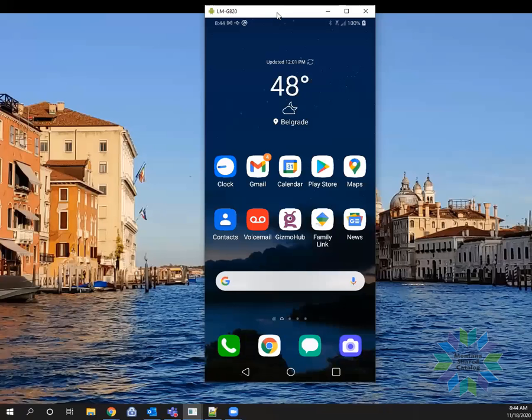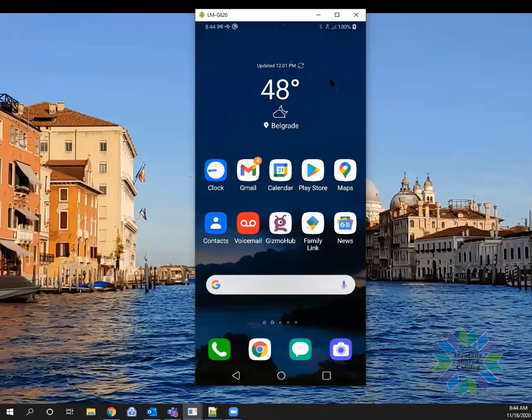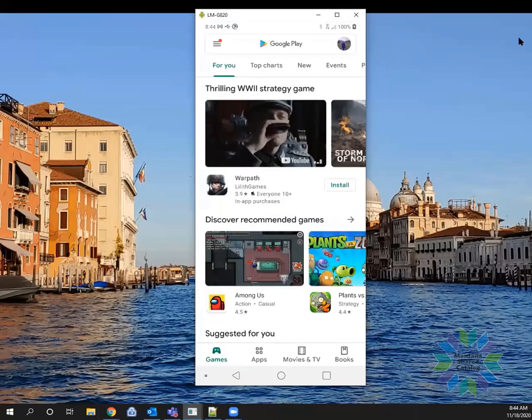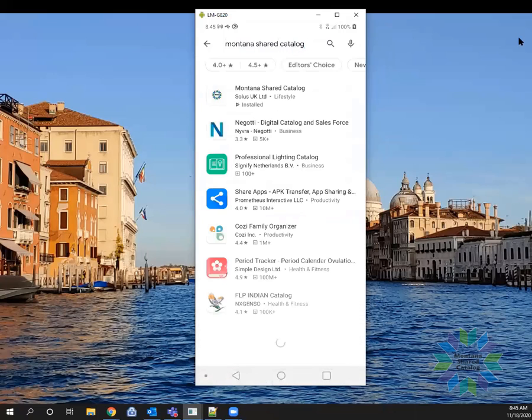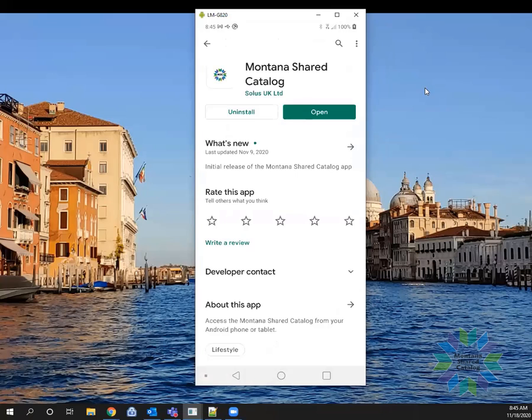And you should be seeing my cell phone screen now. And I'm just going to go into the Play Store to show you what that download will look like. So I'm searching for Montana Shared Catalog. And you can see it's the first result in the list. Go ahead and click that. And I've already installed the app, but your users will have the option to download and install instead of open.